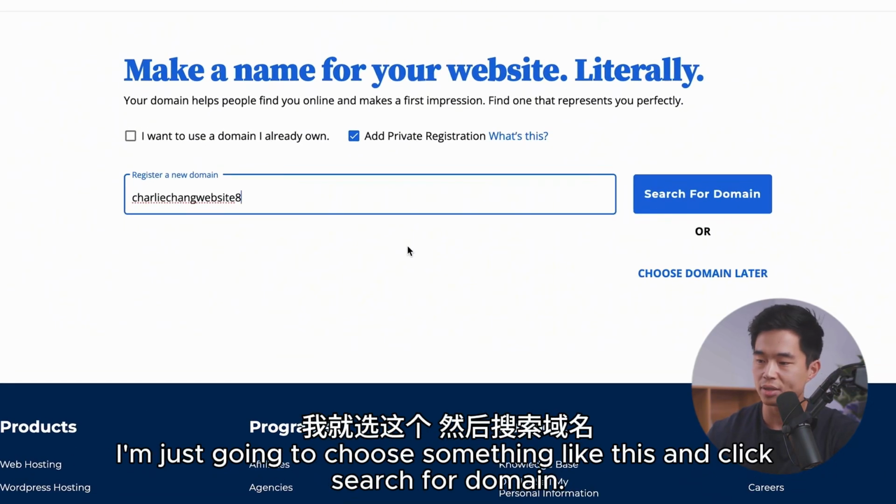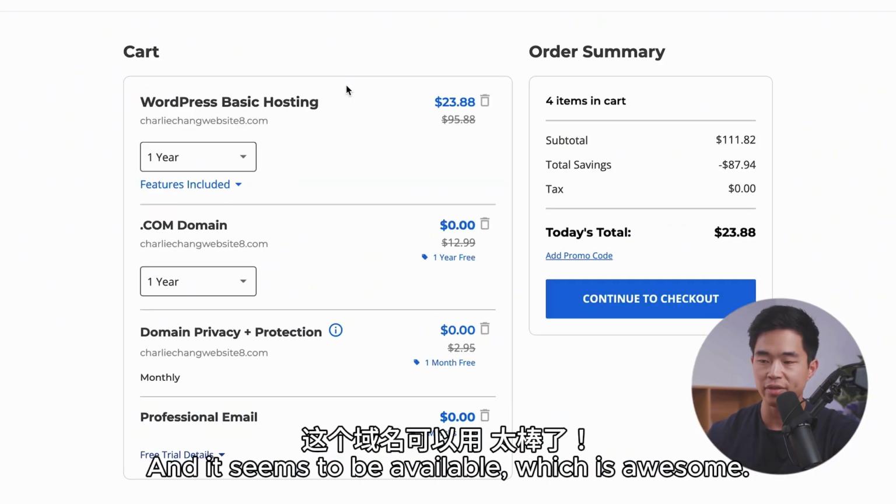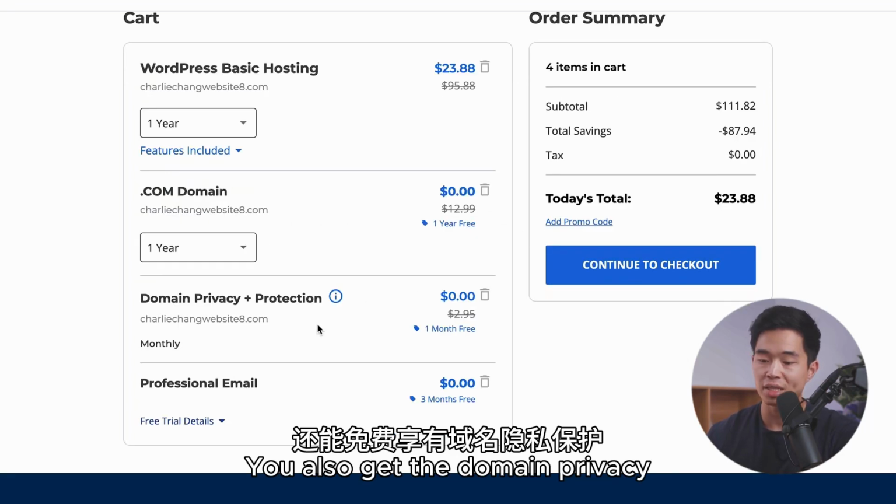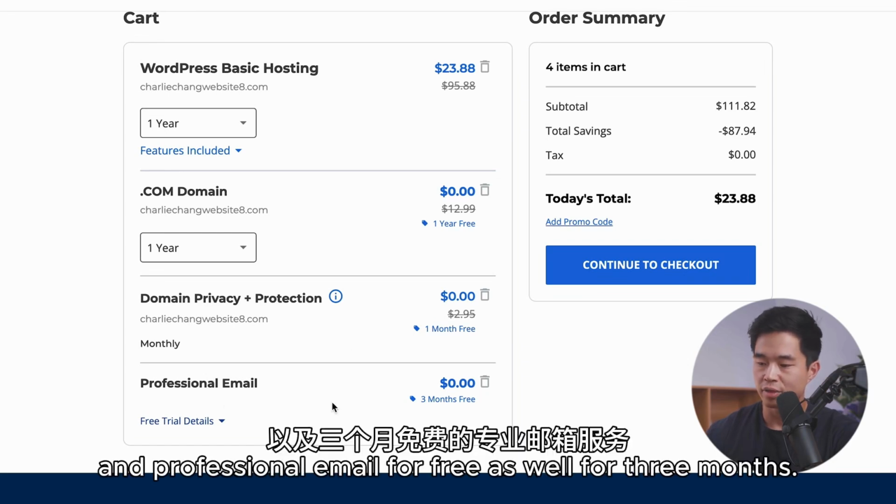I'm just going to choose something like this and click search for a domain. And it seems to be available, which is awesome. We're getting this .com domain for free. You also get the domain privacy and protection for free, and professional email for free as well for 3 months.